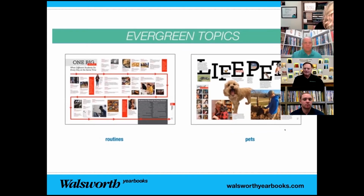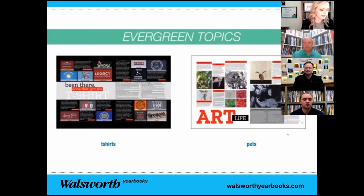Pets are always a good spread. People love to share pictures of their pets. The one on the left is a t-shirt spread. You could do this in so many different ways. Your favorite concert t-shirt, your favorite school t-shirt. This is a great way to include clubs as well, because a lot of clubs have their own t-shirts. So you could cover clubs that way this year.